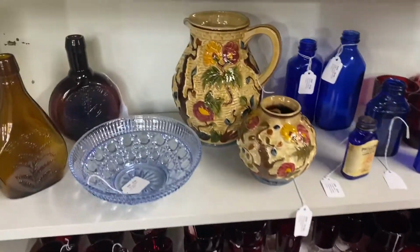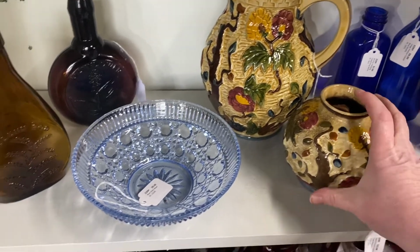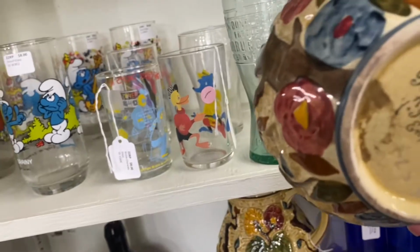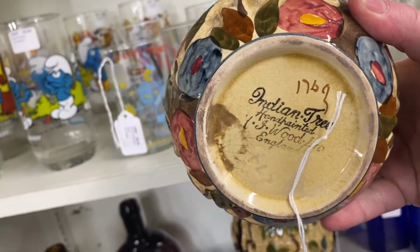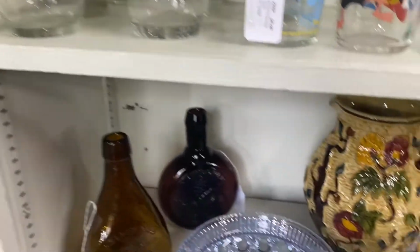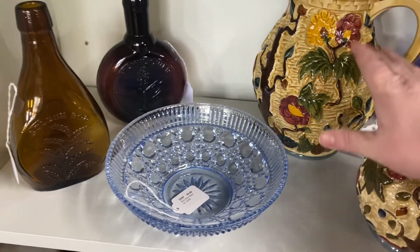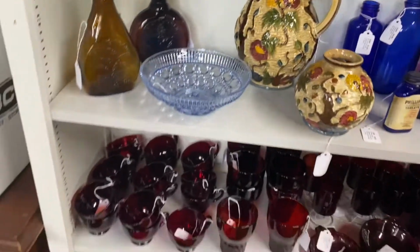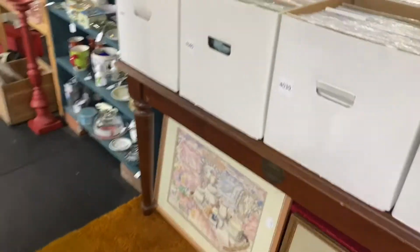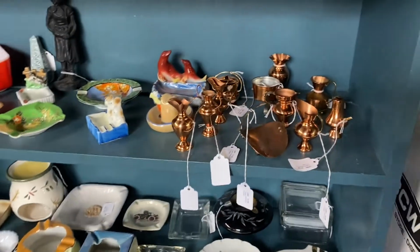And this picture, and I guess that was a vase. I'm not sure, but it was very neat looking. It looked like Majolica to me, but the bottom did say Indian Tree Hand Painted J Wood, England. And I did not get a chance to look it up because of the cost of it at the moment. It wasn't something that I felt that I could resell, so I did not get a chance to look it up, but I thought it was very lovely.